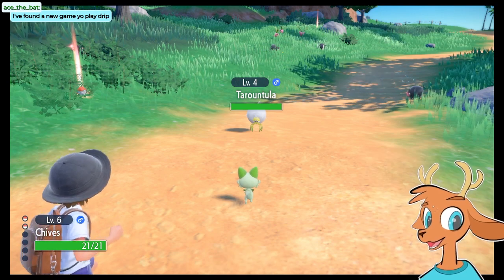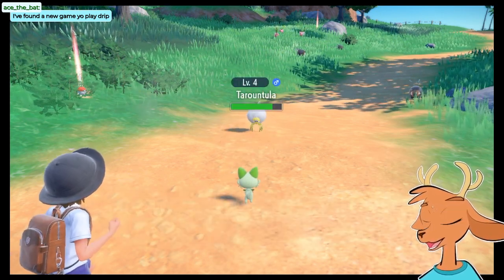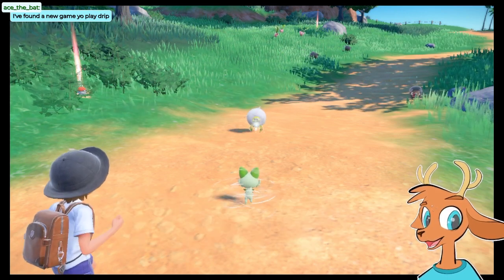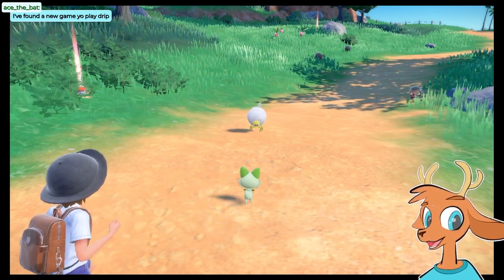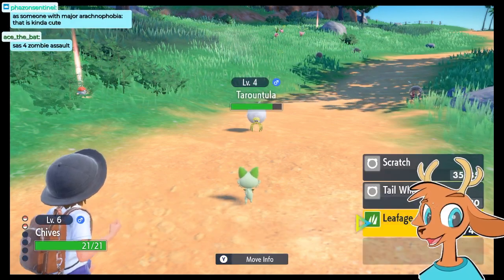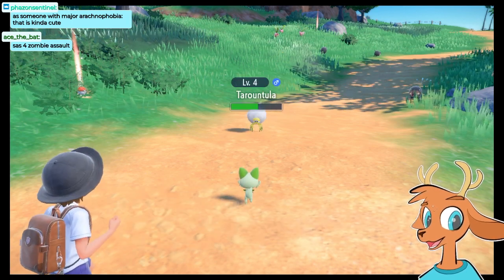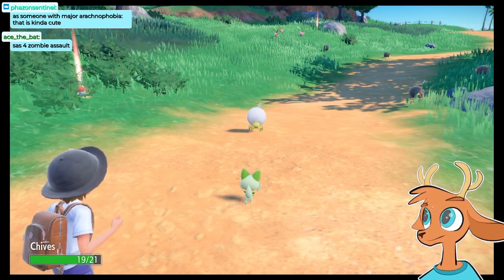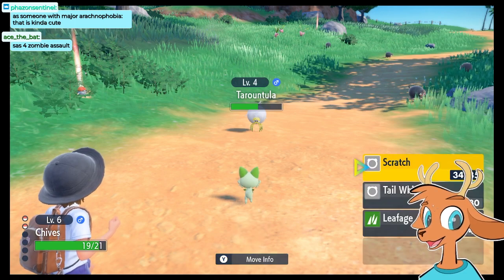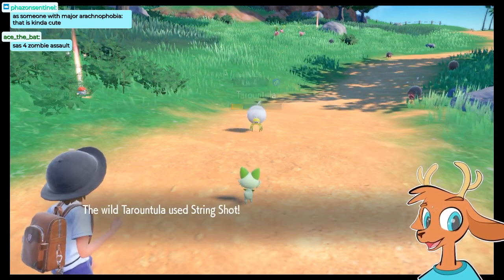Oh my god, let's see. It's probably not gonna do a lot of damage because of type resistance. Yeah, we'll go with Scratch instead. A string shot. Oh, I see some Hoppips over there. Okay, let me just scratch you a little bit. For someone with major arachnophobia, it's kind of cute. Okay, that's good. I feel like most Pokemon games do a pretty good job making their spiders cute. There's only like one spider that actually looks spooky.